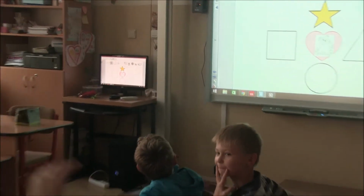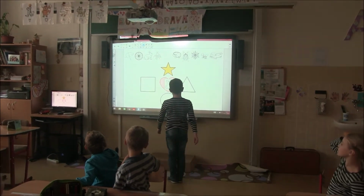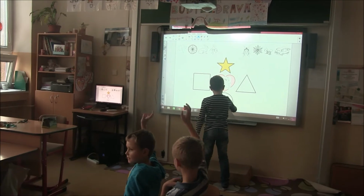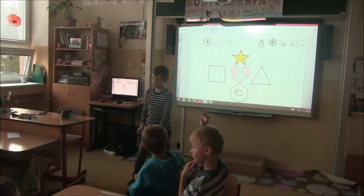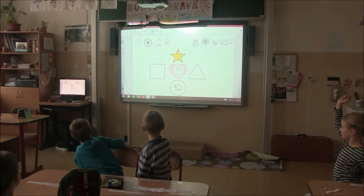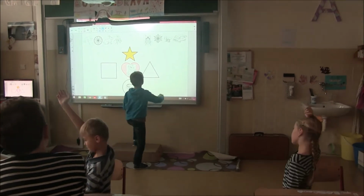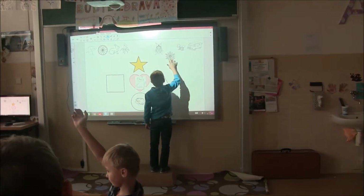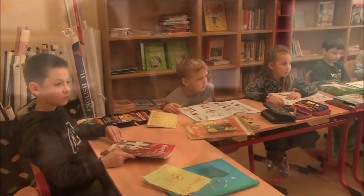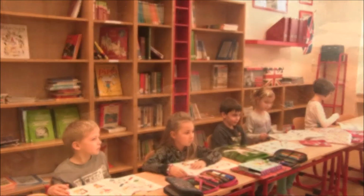Now, Kubi, go and take a hedgehog. And his place is in a circle. Hedgehog is in a circle. I want you to take a snowflake. Where is a snowflake, Laura, please? The snowflake is in the triangle. Is in the triangle. Class book. Class book.